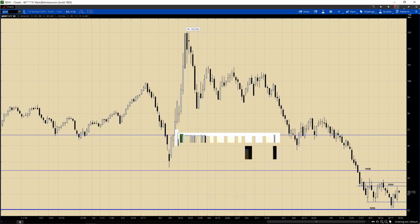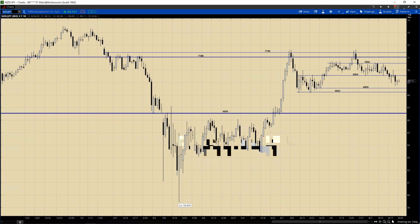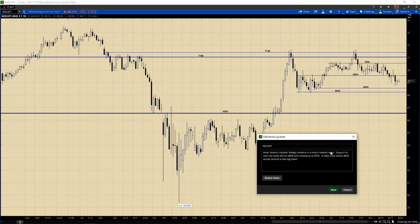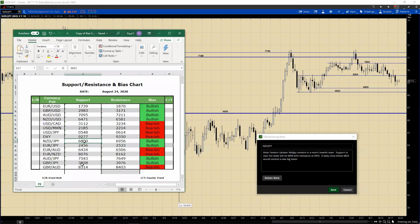And on to the cross rates. So the Kiwi yen remains in a recent bearish state. Support to start the week will be 68.59 with resistance at 69.54. A daily close below 68.23 would extend a new leg lower. So as I said, for right now, support to start the week is going to be 68.50, 68.59, and 69.54. So not much of a difference between what was already set up as support and resistance.